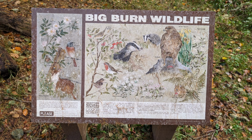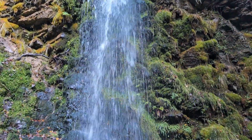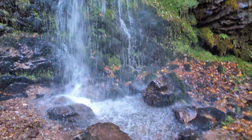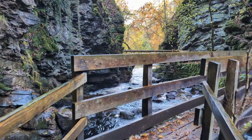And then we did Big Burn Walk, which has another waterfall at it. We could have gone to Dunrobin Castle on this day, but we chose to just stay outside while the weather was good and enjoy it. And it was a great walk, very similar to Fairy Glen Falls, and highly recommended.